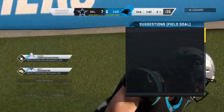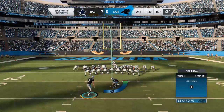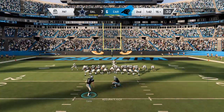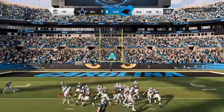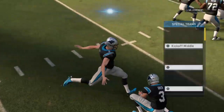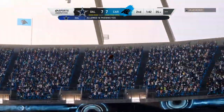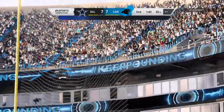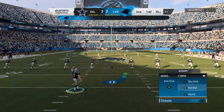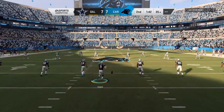Christian McCaffrey, 58 yards. And the Panthers are now an extra point away from tying up this game. Extra point try good by Gano. And we are tied at 7. So all even at 7 now as they kick it away.